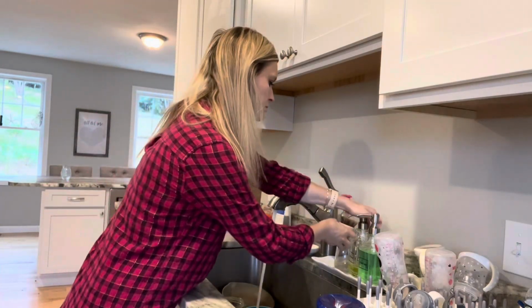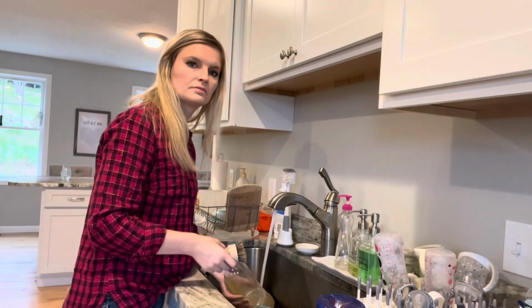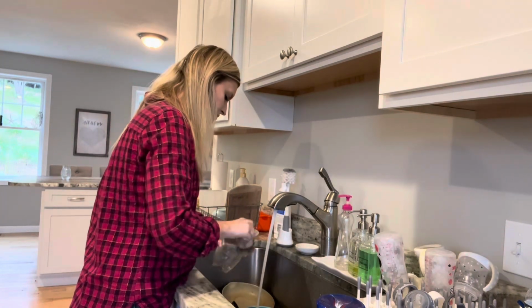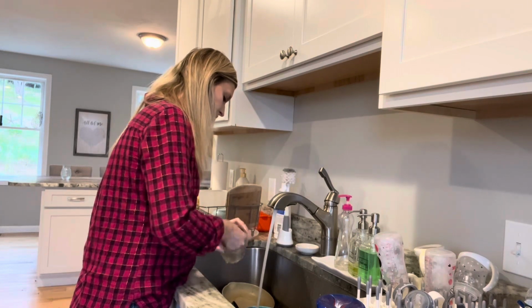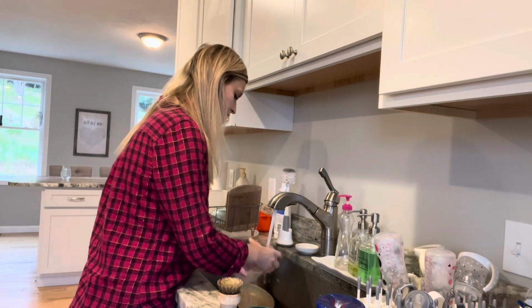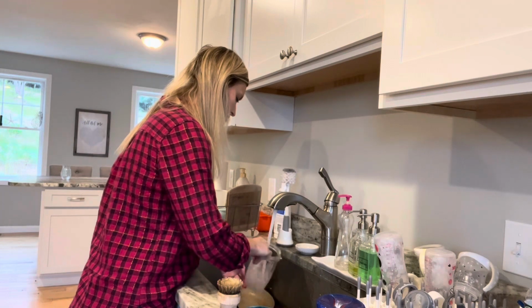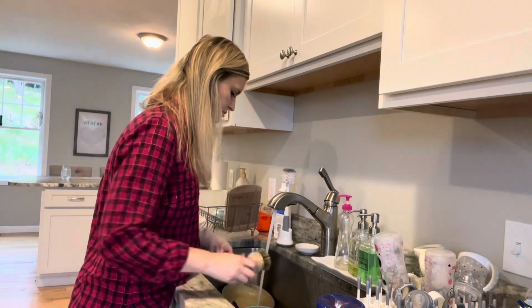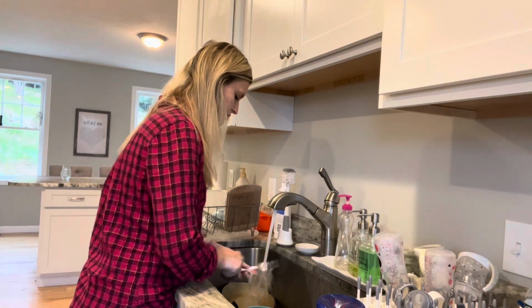Now I'm going to clean all the dishes that are here in my sink from breakfast. I try at all times to have my sink completely cleaned out, my dishes all put away so that the sink is available for whenever we may need it. Is anyone else like that, you like your sink to be completely cleaned at all times, or do you not mind having your dishes stacked throughout the day?